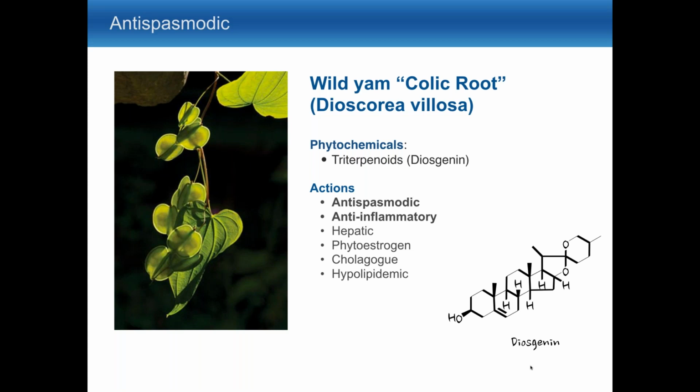If someone came in with fatty liver, high cholesterol, and gallstones, I might throw it into my formula as well. So it's not a primary herb I give by itself, but I do use it mostly for fatty liver and gallstones, okay?